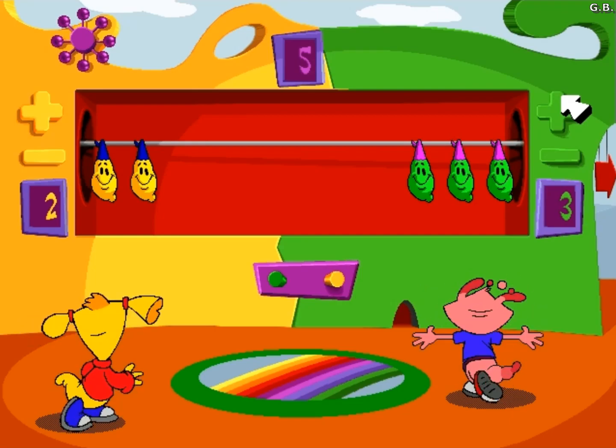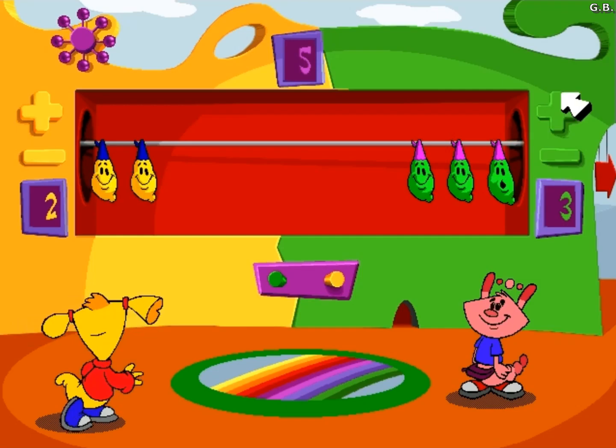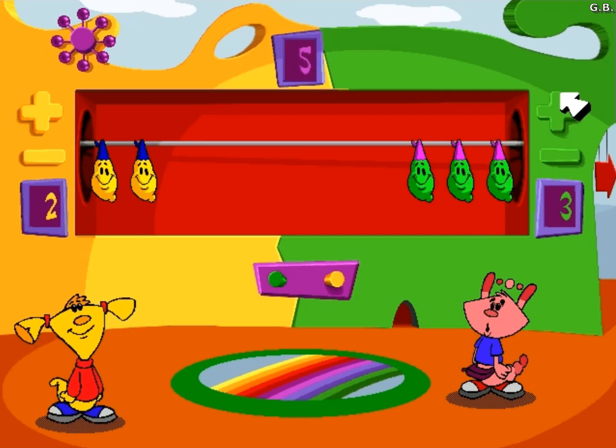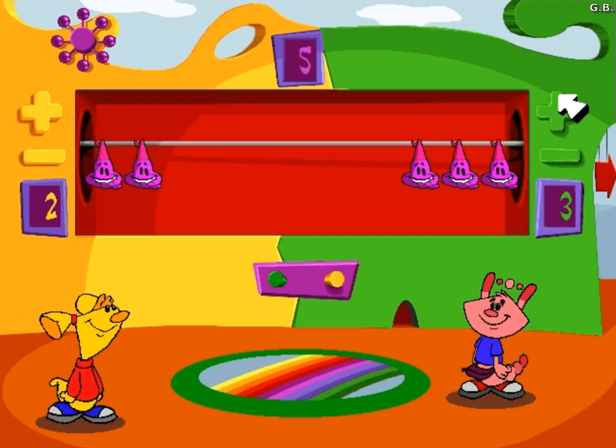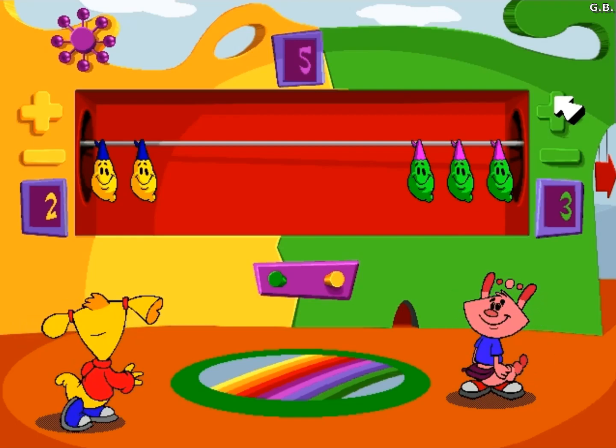Okay, little beans, count off. One, two. Yellow beans. Plus. One, two, three. Green beans. Equals. Five little beans. Groovy!